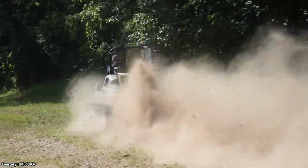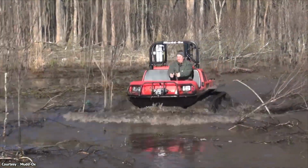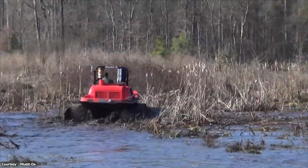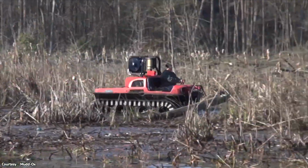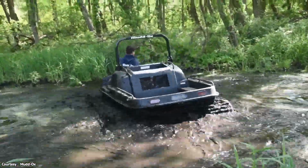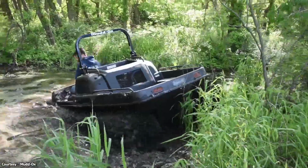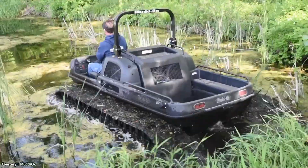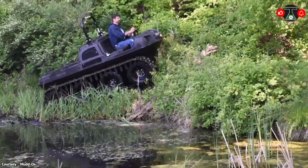This vehicle is very aggressive, just like a real tank. On each side, a motor is connected. That makes it an all-terrain vehicle. These beasts can go to places like marshy and swampy areas, and it's also capable of conquering even the most challenging terrains, like deep mud, hills, ground full of rocky obstacles, and even deep snow and ice.